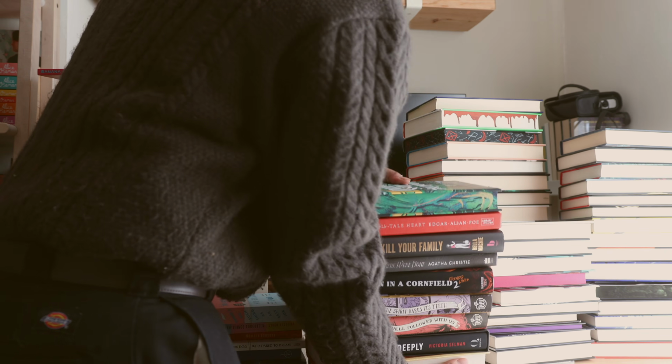Okay, so we're going to be doing the horror, translated fiction, and romance shelves today, and then hopefully going over to the paperbacks and sorting all of that. I think it's going to be a good day. I also need to figure out what to do with these 2 shelves. So yeah, let's just dive right on in.